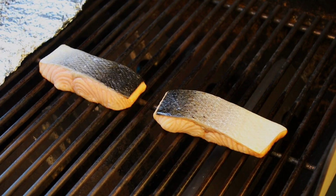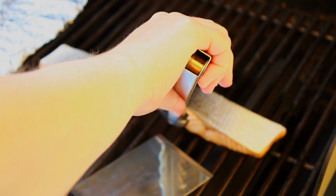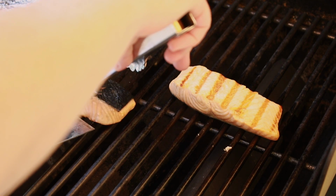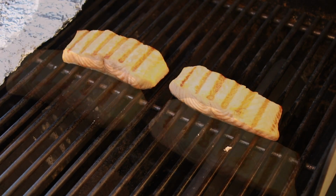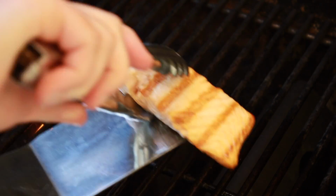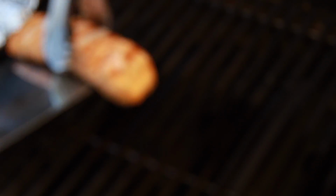After 3 minutes, they browned enough to flip. Sorry about my arm. After the first piece, I realized that I was blocking the camera, so this video does get better. The sticking was about the same for both pieces, and so was the browning. A couple of minutes later, the skin browned too, and I took both pieces off the grill.